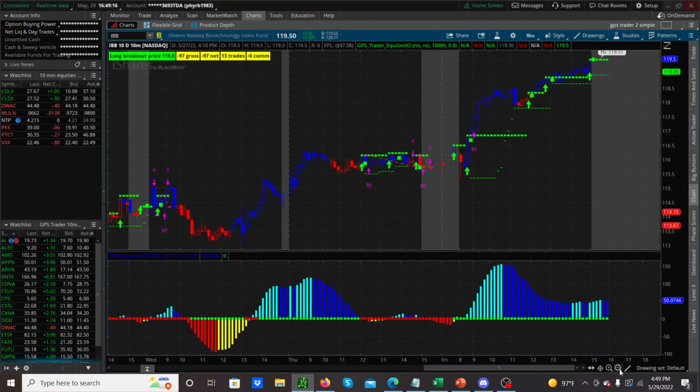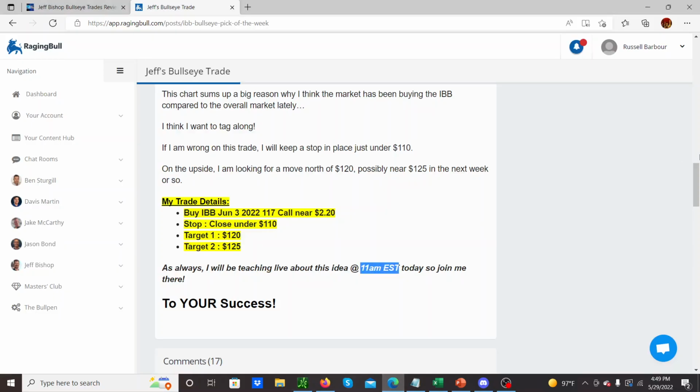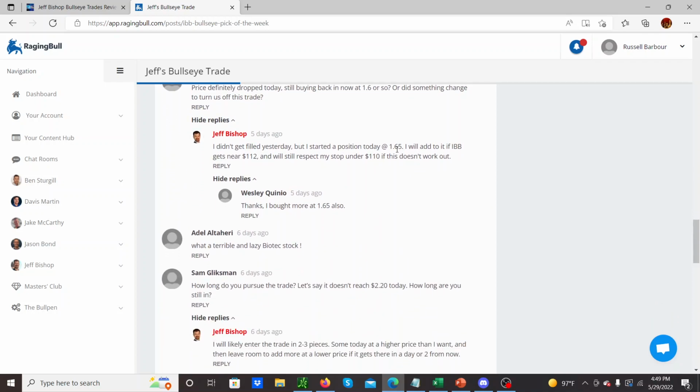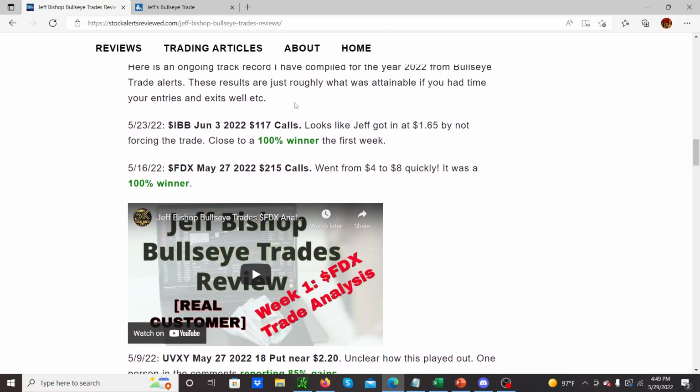So GPS is saying it was a good trade, and it looked like a lot of people made some money on it. If we look down at the comments, you can see people are saying Jeff got filled here at 165. So certainly a fantastic service. I can't really recommend it highly enough at the moment. Saying that, if you look through the track records here, I'm calling this one a 100% winner. It'll vary depending on where you got in, how long you hold, and that sort of stuff. But it's certainly possible to have made 100% within a few days on that trade.